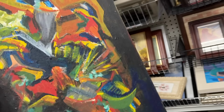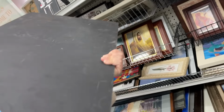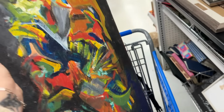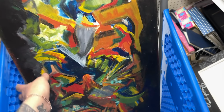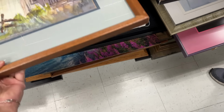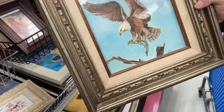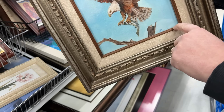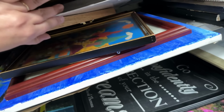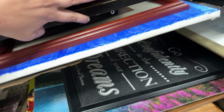That's kind of neat. Original abstract art on a board. $3.99? Oh, yes. That was the easiest decision I've had to make today. I think we're going to find all sorts of things like that, just because it's a college town, you're going to get these college students. A lot of creativity going on down here. Like this crazy eagle snatching this fish. I saw a bald eagle on the way down here. Nice, Rochelle. I love going to stores that actually have original art. It's exciting.